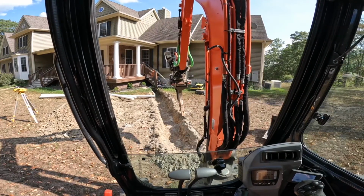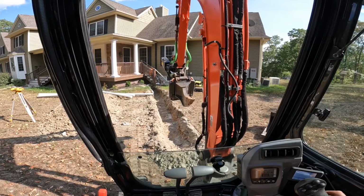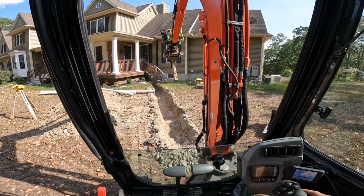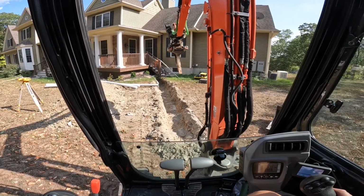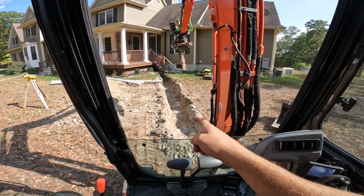Well, surprisingly, we haven't had to break out the ripper yet, but it's out now. I'm gonna call it the middle finger on this one because we're hopefully gonna be able to rip out this little bit of ledge that's in our way. If not, we're gonna have to reroute this pipe, but I think we can rip it out.